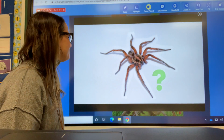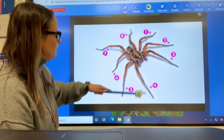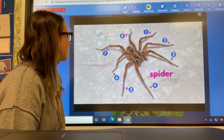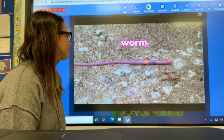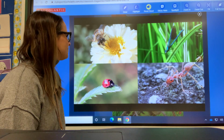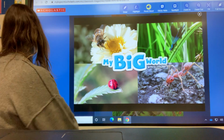So test your knowledge. Is this an insect? Let's count the legs. Nope. It has 8 legs, not 6. It's a spider. Is this an insect? Nope, it has no legs at all. It's a worm. Next time you see a little creepy crawly critter, ask yourself, is it an insect?